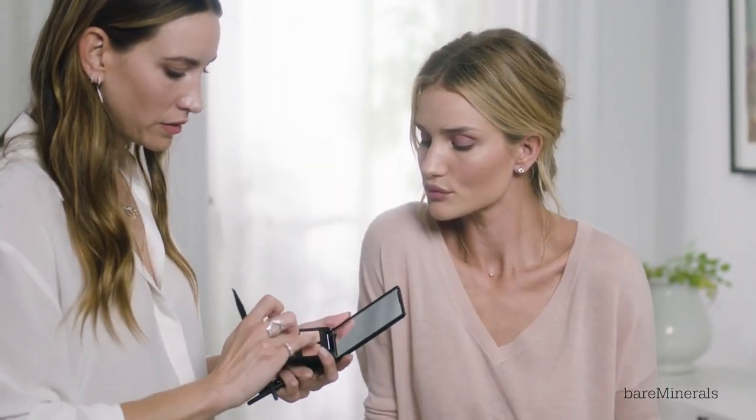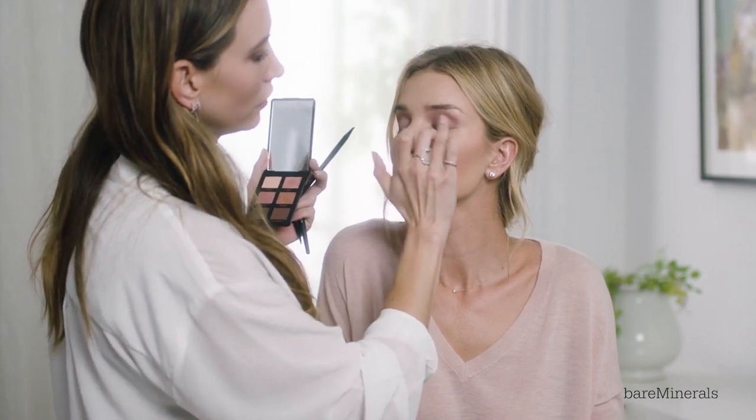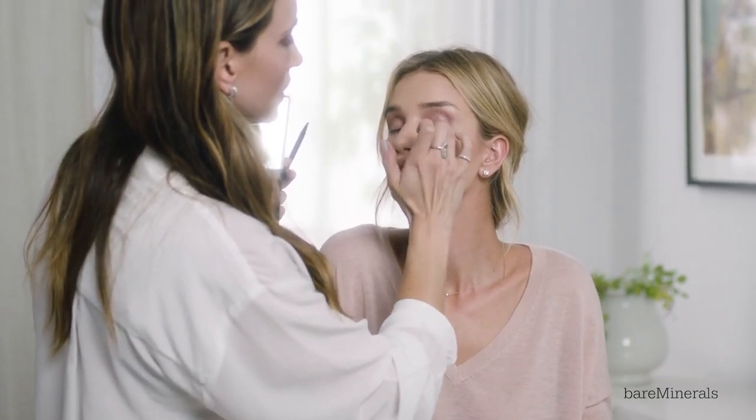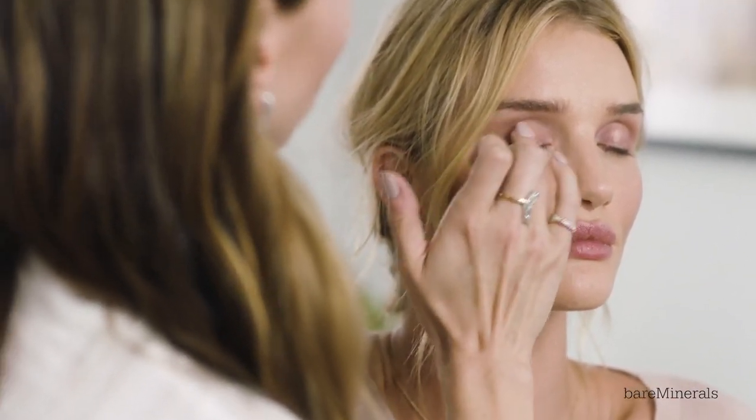Then I'm thinking the Aura, and I want to pop it onto, close your eye, the center of your eye. So this is when I was talking about the texture changes. We used a matte everywhere, and then we put the shimmer in the center. So when you move your eye around, it gives a really good dimension. This is great, especially if you're going out and talking to people, it's that little flicker that catches people's eyes.